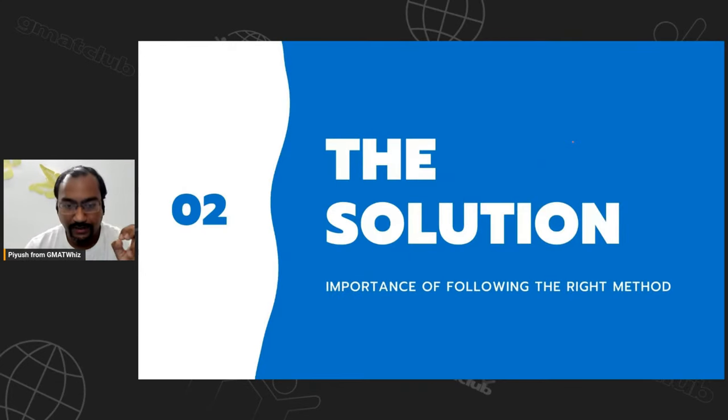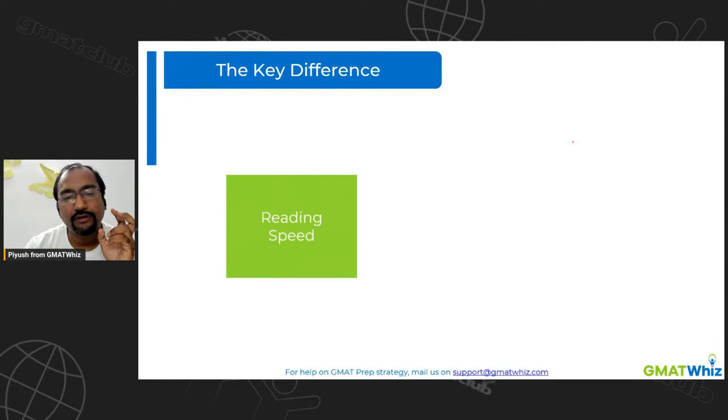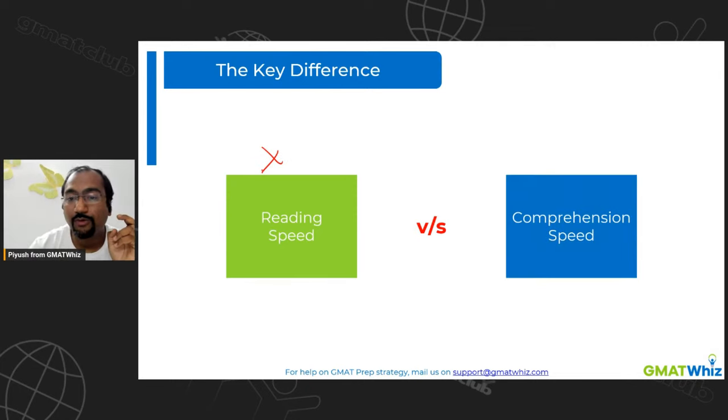Okay, so in order to solve the problem that you're facing, you have to focus not on your reading speed, you have to focus more on your comprehension speed. If you have to improve something, improve the way you comprehend. Comprehend better, comprehend faster, rather than reading faster. And the thing you need to understand is that to comprehend faster, you have to read slower.